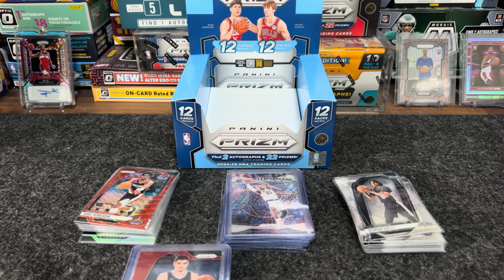I do think these will continue to move down a little bit because of the sentiment around this class. There's nowhere near as much hype as last year. This doesn't have the same star power. But I do think some of these guys have the potential to break out and maybe become stars later on down the line. You never know how this stuff turns out in the end.